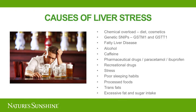What are some symptoms that your liver might be stressed out? Well, certainly having trouble sleeping because your liver is most active in the middle of the night. If you wake up feeling groggy or fuzzy, if you constantly have a lethargy or fatigue that you cannot shake. Muscle aches, pains, and sensitivity may also be indicative of liver stress.